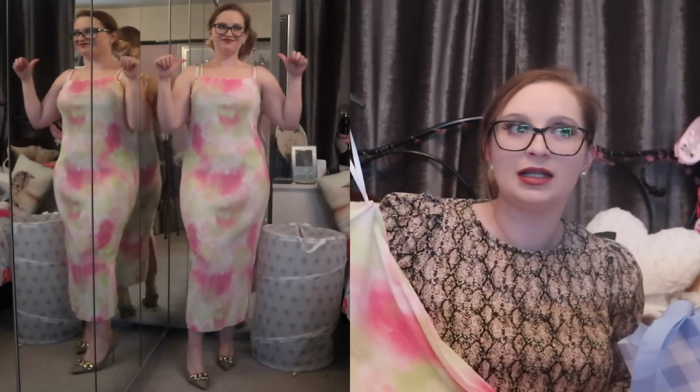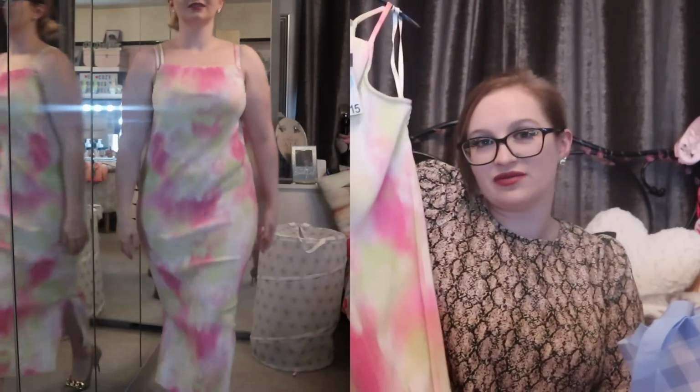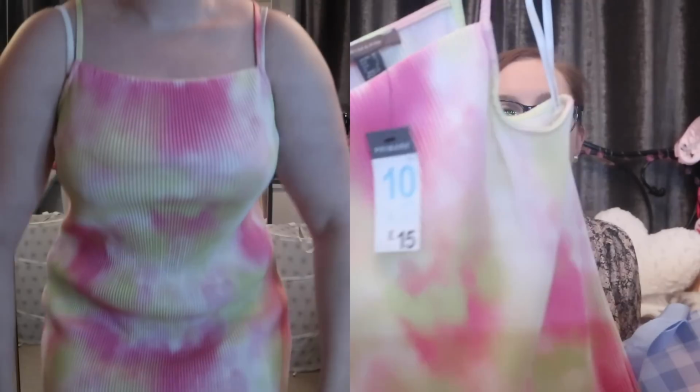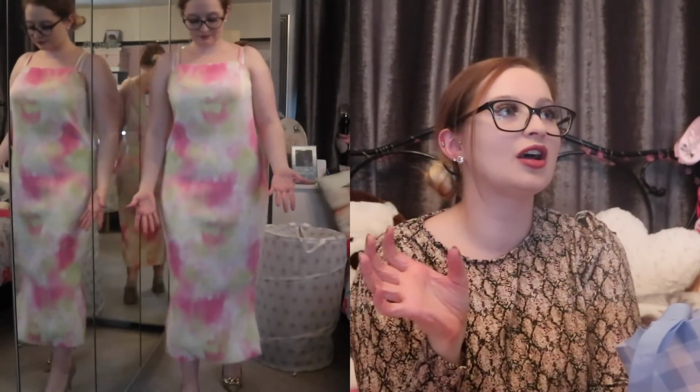So yes, I have a feeling, I hope you'll see more in the clip, that this actually looks nice. It wasn't clingy on Mum, so I'm hoping it doesn't cling to my lumps and bumps. But yeah, I just thought this was very out there, very me, ain't it? Very me. Perfect holiday dress when I'm on the Dominican coast, having my pina colada, watching the nightly entertainment, probably sunburnt. That's the dress for it, innit? That is the dress. Right.